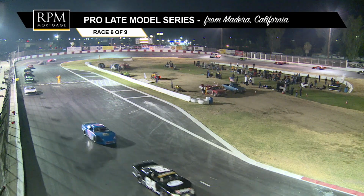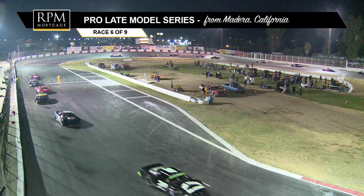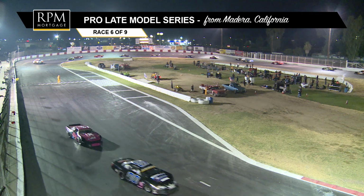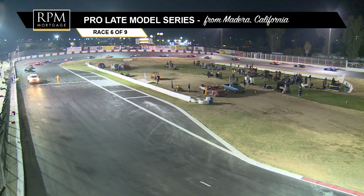Well, it's time for round number 6 of the RPM Mortgage Pro Late Model Series. It's the $5,000 to win Summer Speed Fest 100. I'm Stephen Blakesley, joined by Outback Andy Foster. We have 22 RPM Mortgage Pro Late models. Let's take a look at that starting lineup.